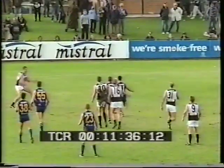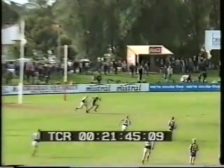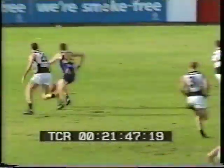Who's it going to favour? Here's a chance here. They're fed off by hand to Floriani. He's got Fiacci now in support. Fiacci now bangs it to the hot spot, looking up there towards Biglands. He can't take the mark.